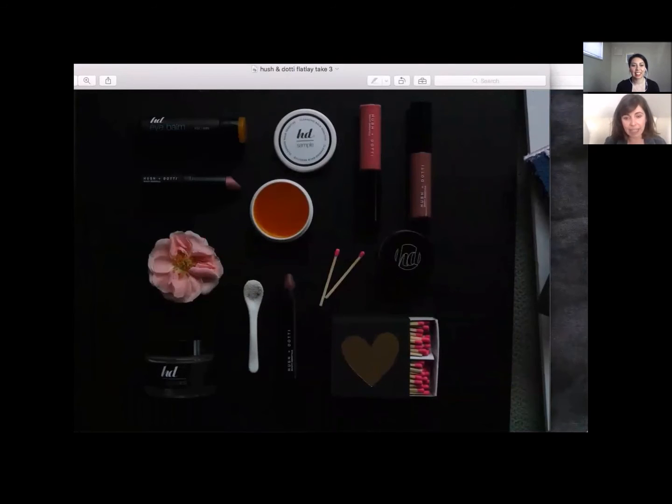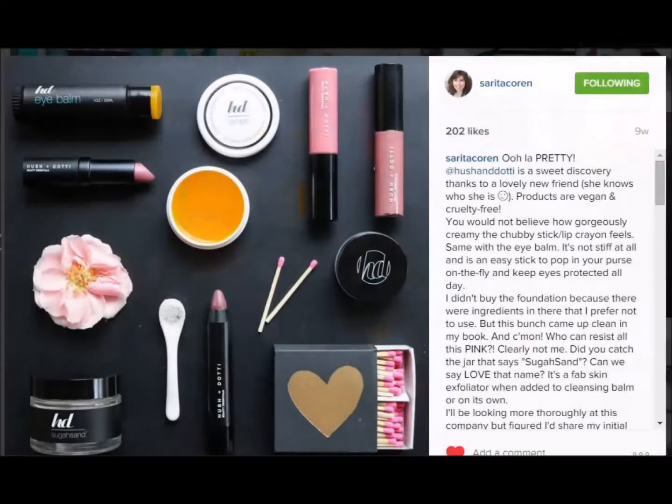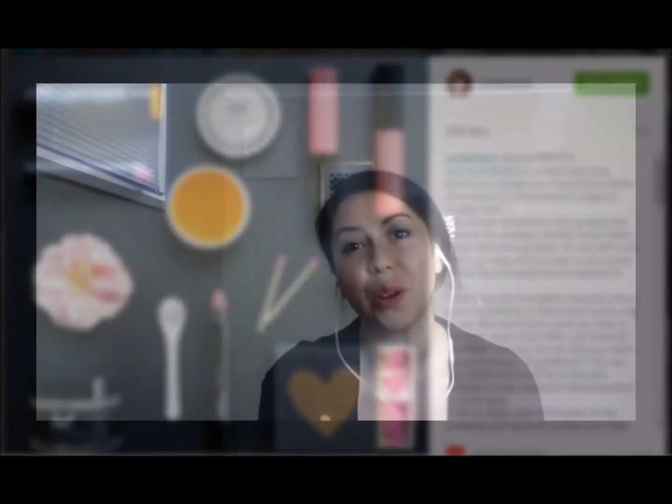And finally, the final was this one. I remember seeing that photo come up on my Instagram feed. I was actually super compelled to check out the brand. I'm like, who is this brand? Wow, these are such gorgeous colors. Where are they coming from? So I'm on their website checking it out, and that's exactly what happens.